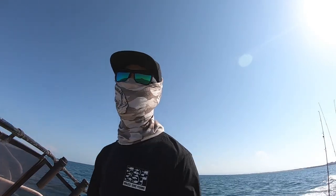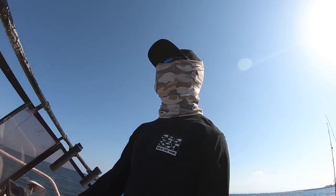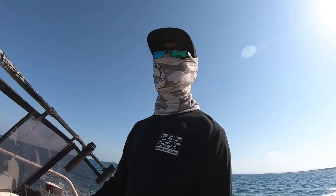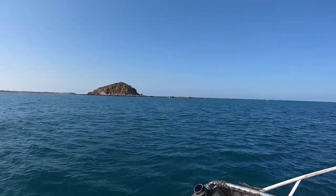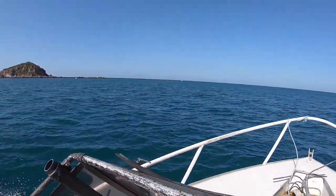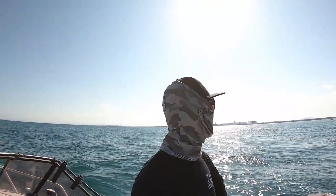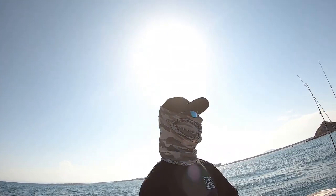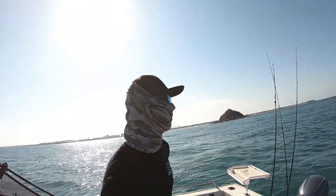Birds working up this way, just next to Slade Island. So we're gonna go check it out, see what's underneath. So we got a few seabirds flying around. They're not actually diving, but just gonna cast my lure around anyways. Bit of blind casting.